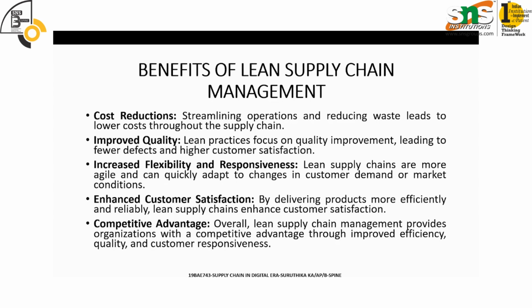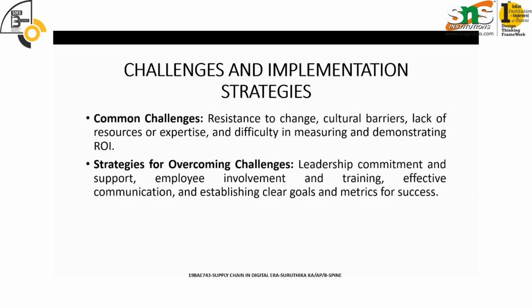Enhanced customer satisfaction. By delivering products that are more reliable, by delivering products that are devoid of errors, by making the supply chain lean, we ultimately enhance the satisfaction of the customer. Competitive advantage. Lean supply chain provides a competitive advantage because the overall efficiency of the process is enhanced, quality of the commodity that we are manufacturing is getting better, customers are becoming more responsive to our brand, and all this eventually would contribute to a competitive advantage.